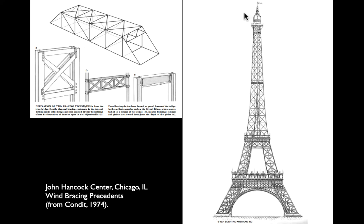The principles that they ended up working with structurally were, first of all, that principle of a wide base, right? Spreading your feet out when you're standing in a windstorm, giving yourself more footprint, or what a structural engineer would say, more resisting moments at the bottom by giving yourself greater leverage down here.